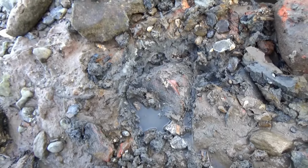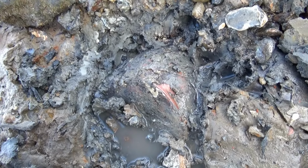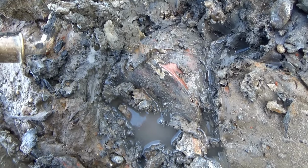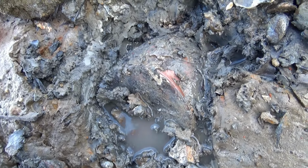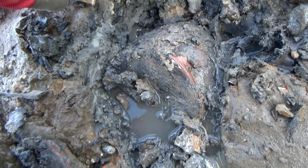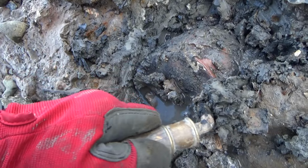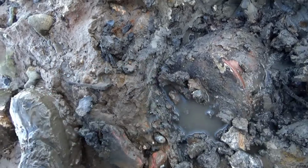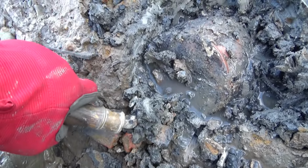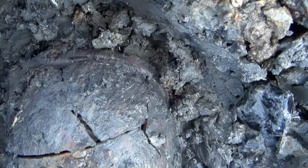Well, look what I found here. There seems to be some kind of pot eroding out of the mud. It's broken, but I'm going to see if I can get it out. Maybe we can stick it back together again. Let's have a look and see if we can get it out. Look, I can see the rim down here.